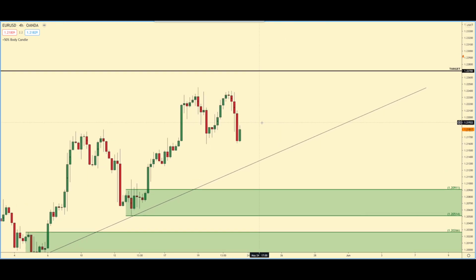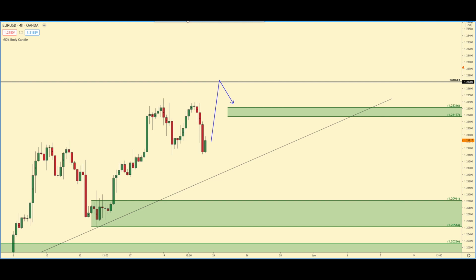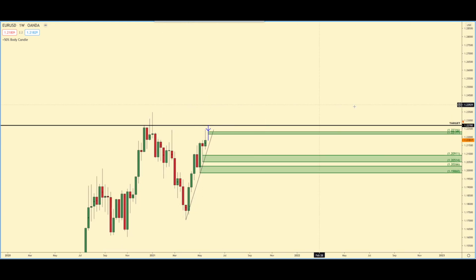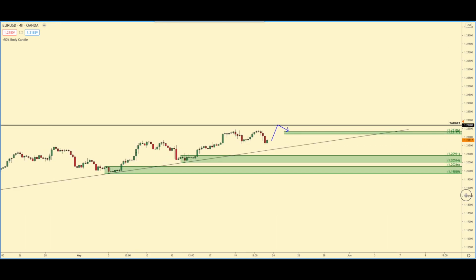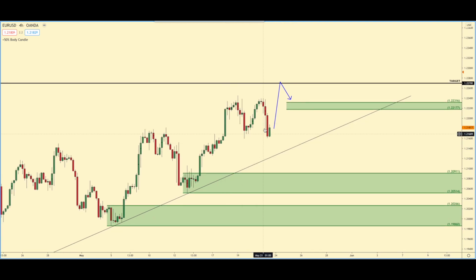As of now, I wouldn't really be buying the euro. What I'd wait for is for new highs to be made and then wait for some sort of demand zone like that, where you can place your order up here and have a stop loss down here, and get a good risk to reward, because targets on the weekly exceed these highs up here for me. So at least 1.24 is my ultimate target for sure. So right now, if you're going to get in long, like I said, I'd wait to see new demand being formed as price breaks this high.